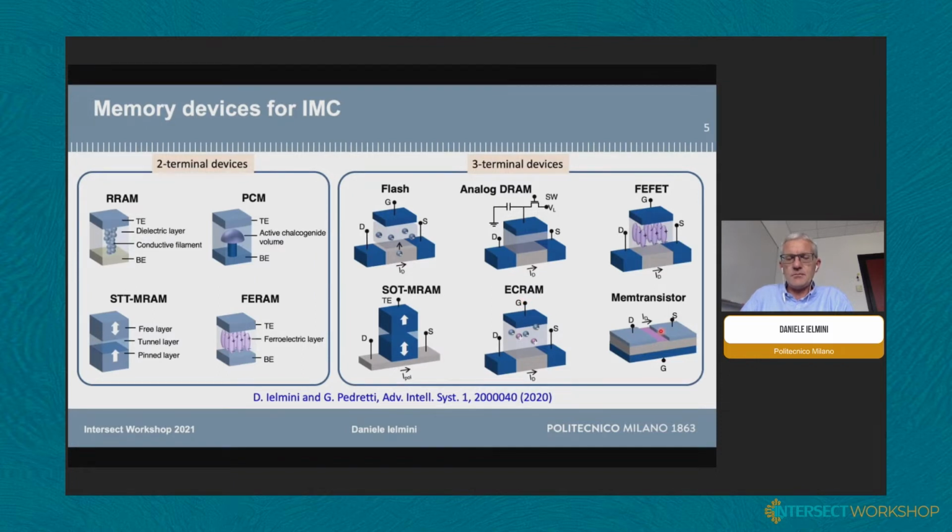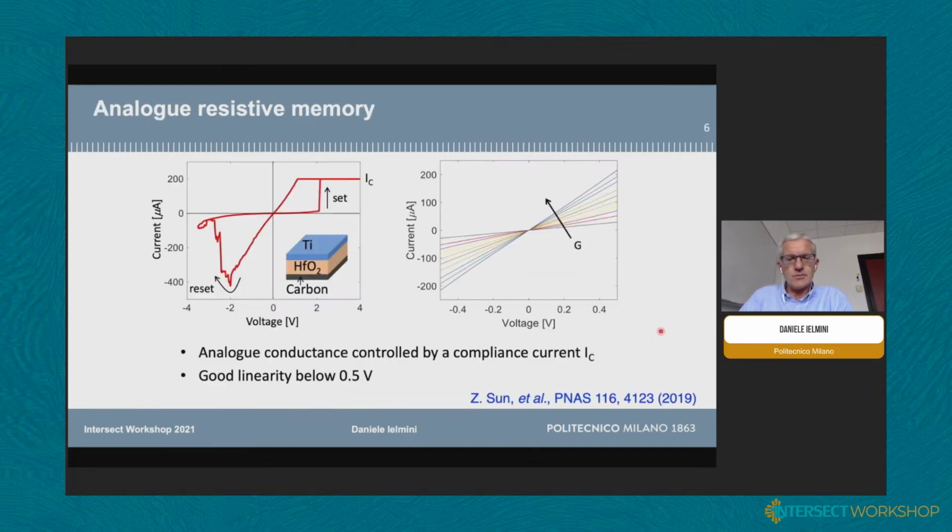So I do not have time today to cover each of these memories. I'm sure that there will be other talks covering each of these device concepts more or less. But today I would like to focus on a couple of examples. The first one is RRAM, the resistive switching memory.